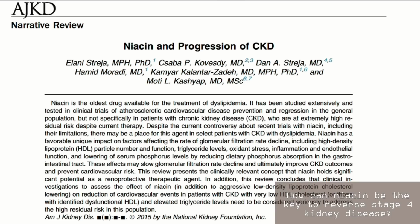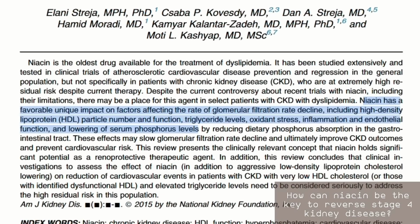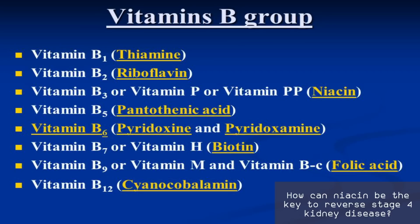A review of studies published in the American Journal of Kidney Diseases concluded that niacin has a favorable impact on multiple risk factors affecting the rate of GFR decline, such as HDL concentration and function, triglyceride level, oxidant stress, inflammatory markers, endothelial function, and serum phosphorus levels. The authors of this meta-analysis published in AJKD believe that niacin may seriously decrease all-cause mortality in people with kidney disease. And this is nothing new, by the way. Today, CKD patients are usually recommended to supplement all B vitamins, niacin included.